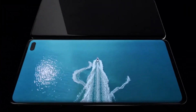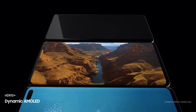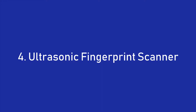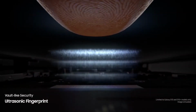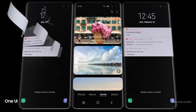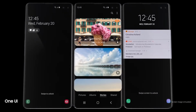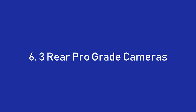S10's dynamic AMOLED screen produces the only HDR10+ viewing experience on a smartphone. We revolutionized screen technology to deliver the first ultrasonic fingerprint sensor. Simply tap the screen and S10 instantly launches, opening our all-new intuitive One UI.